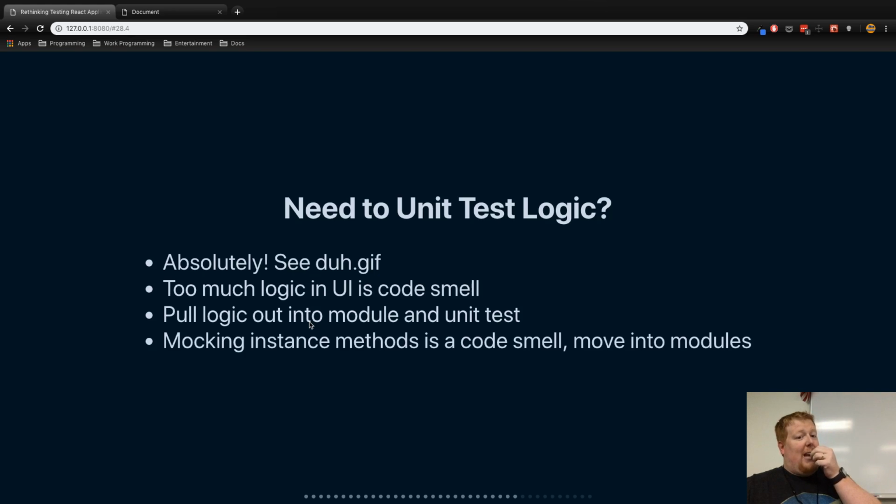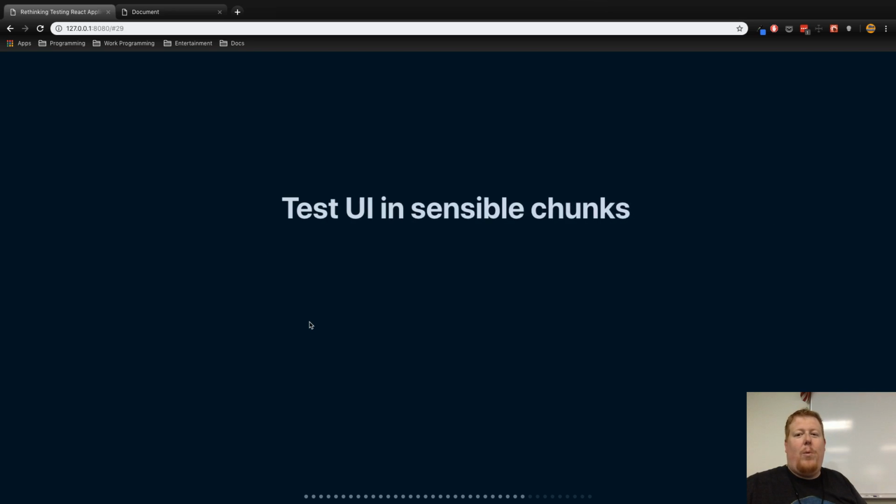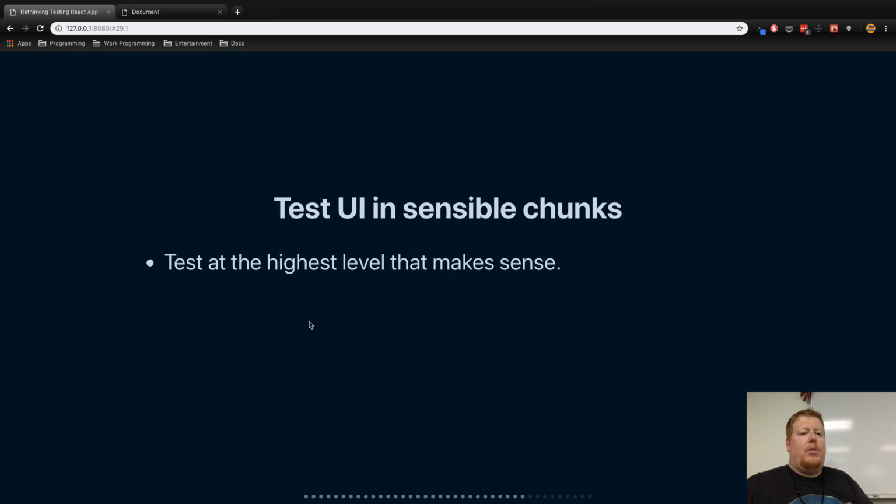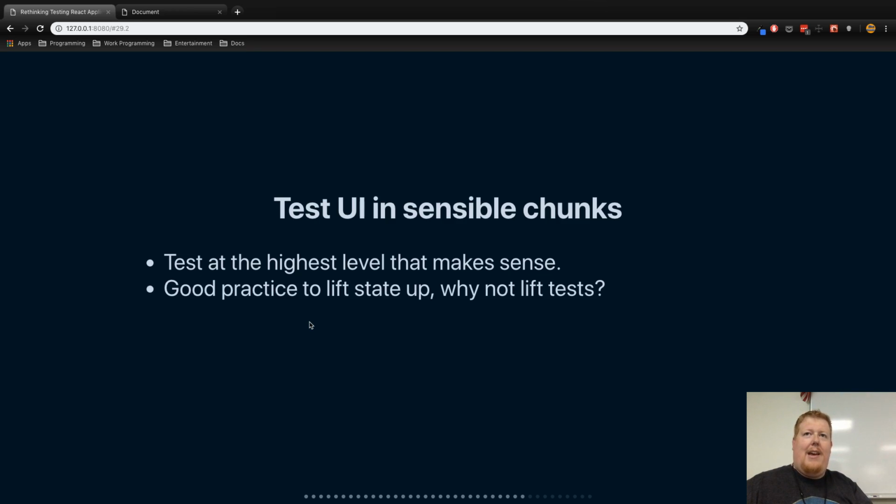So yeah, like I said, mocking instance methods, another code smell. Move it into a module if possible, and still unit test that. I'm not saying stop unit testing. We need to unit test. That's very important. Main thing is test the UI in sensible chunks. Right? We want to test at the highest level that makes sense. And so I think about it kind of like how we think about state in React, or like using actual component local state. It's a good practice to lift our state up to where it makes the most sense. So why not lift our tests up in the same way, right?